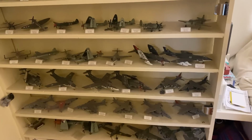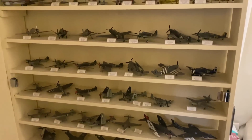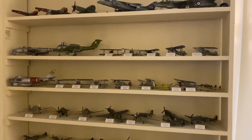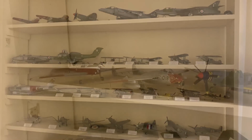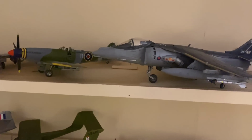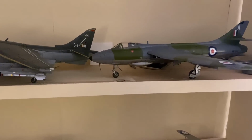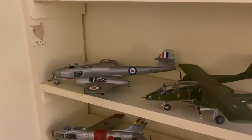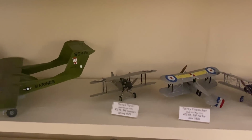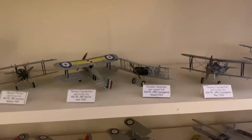So there's a lot of planes here. I'll tell you the story of most of them in a moment. I'll just have a quick look through. A lot of them are planes my dad's squadron had, 800 Naval Air Squadron. At the top here, we've got the 48s. There's a Chipmunk, Vampire, a Spitfire 18, the Harrier GR9 I made recently, and of course the Hunter. Then a Meteor F8, OV-10 Bronco, and then aircraft from 402 and 404 Fleet Fighter flights, the things that preceded 800 Squadron.